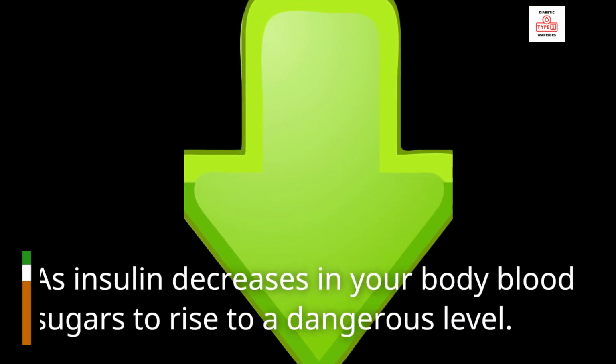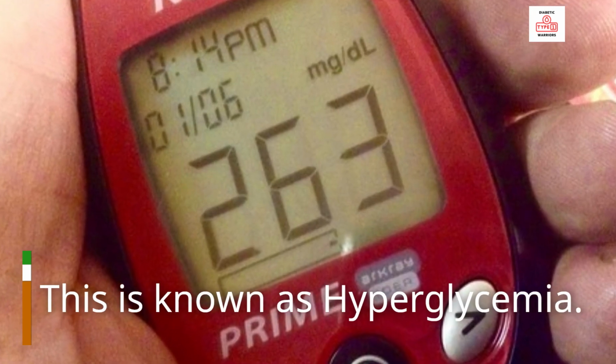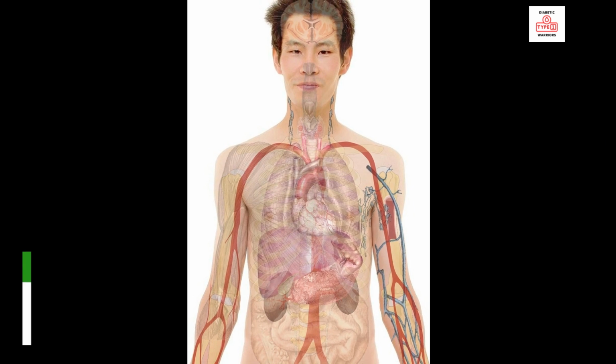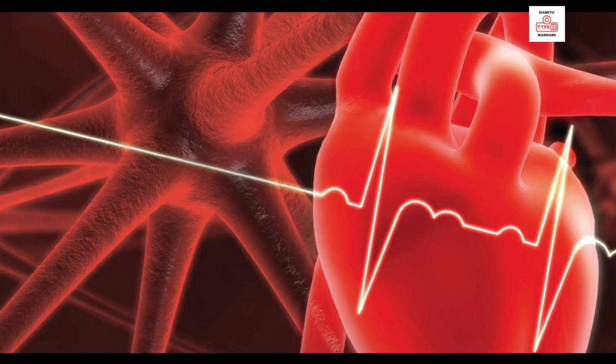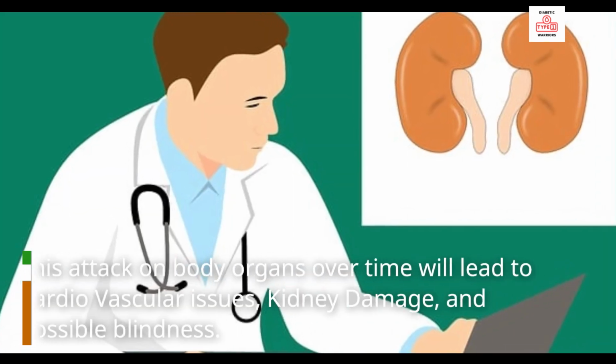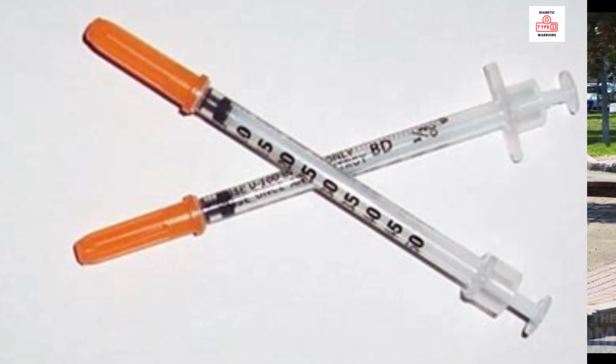As insulin decreases in your body, blood sugar rises to a dangerous level. This is known as hyperglycemia. As this condition continues, the organs in the body are damaged. This attack on body organs over time will lead to cardiovascular issues, kidney damage, and possible blindness.